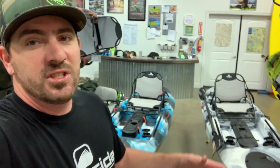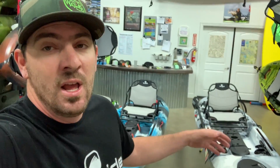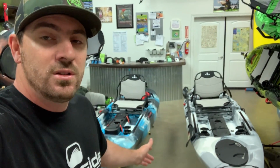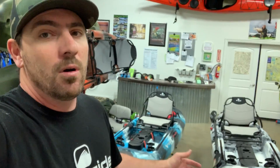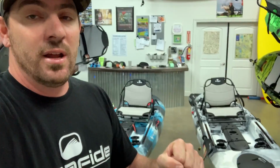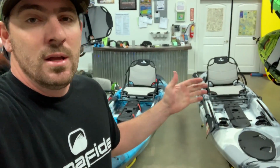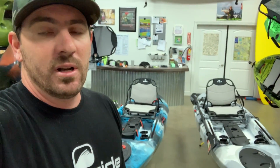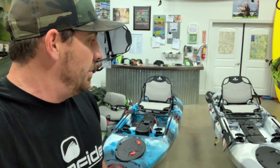So that's it, you guys. I just kind of wanted to walk you through the two different boats and ask your opinion. Do you think for the $100 more that you're getting more value out of the 2019? I think you are. With the drier hatches, the dry bags, the center pod, the nicer handles, it seems like a good value. Yes, the 2018 came with a paddle, but was a paddle really worth it? Not really. It got you on the water. It's two-piece, but it is what it is. It's a pretty cheap chintzy paddle.